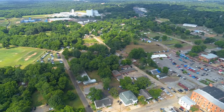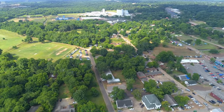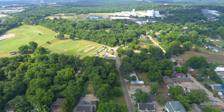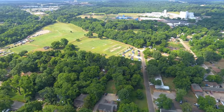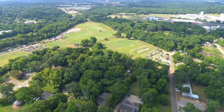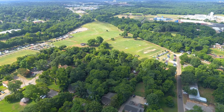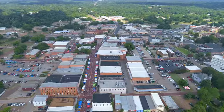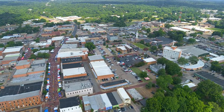Looking south, that large cluster of buildings is Texas Farm Products Company. Time to wrap it up and tell our orange bird to go home.